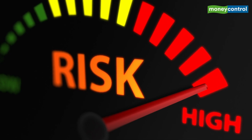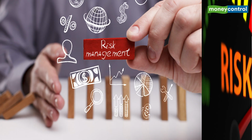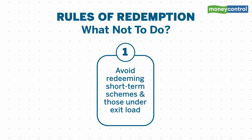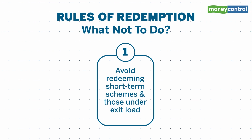It is a good habit to assess risk on a portfolio level and when rebalancing, ensure that this overall limit remains in your comfort zone. And here's what not to do. Avoid redeeming short-term plans and schemes which are under exit load.